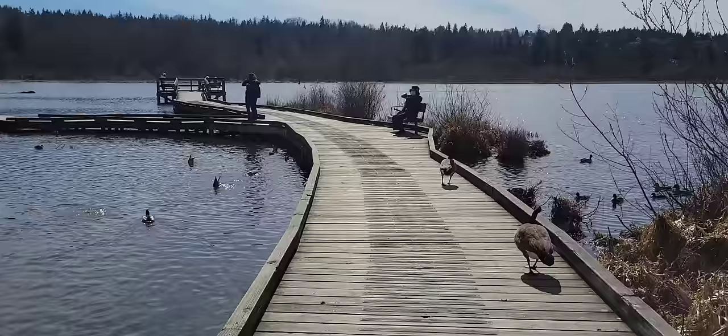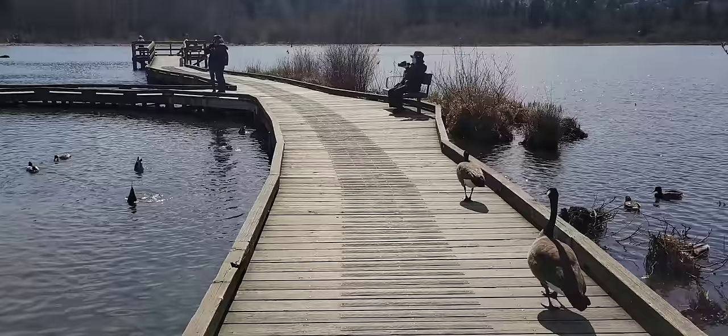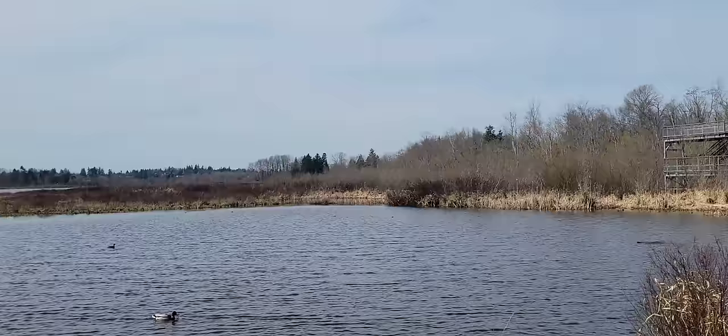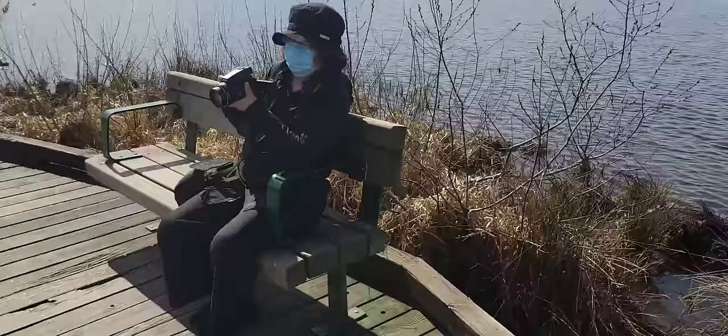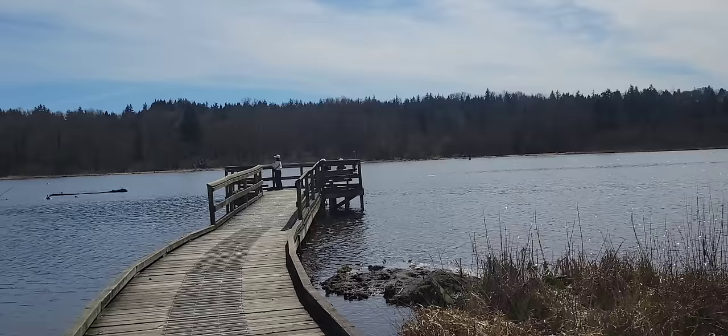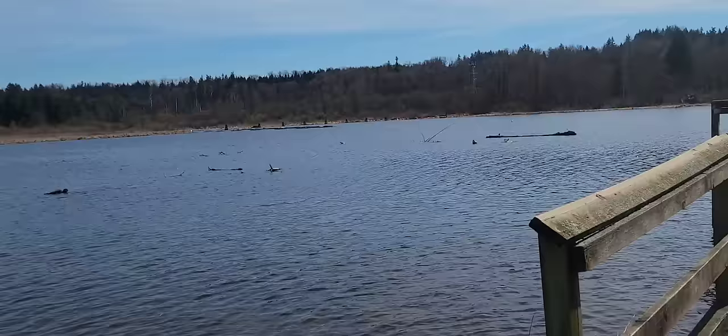So this is the overall view of Burnaby Lake. It was so relaxing. People are sitting, clicking pics and capturing the views. Now we are going towards the end. It was so relaxing.